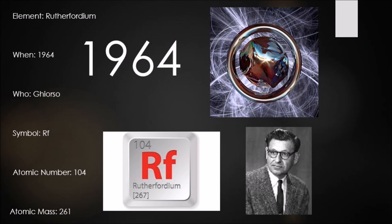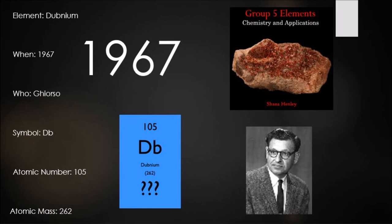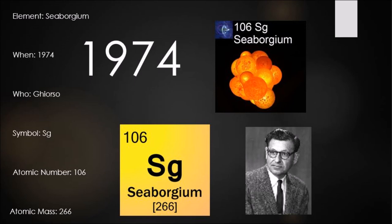Subsequently, rutherfordium was found in 1964 by Ghiorso. Its symbol is Rf, atomic number is 104, and atomic mass is 261. After that, dubnium was found in 1967 by Ghiorso. Its symbol is Db, atomic number is 105, and atomic mass is 262. Later, seaborgium was found in 1974 by Ghiorso. Its symbol is Sg, atomic number is 106, and atomic mass is 266.